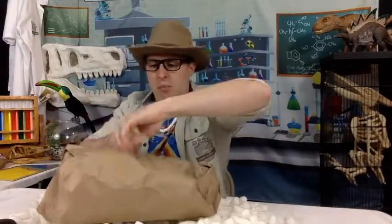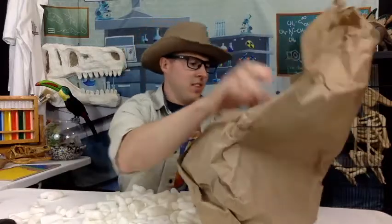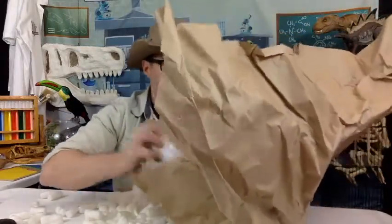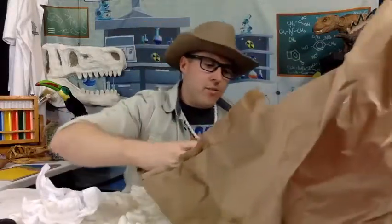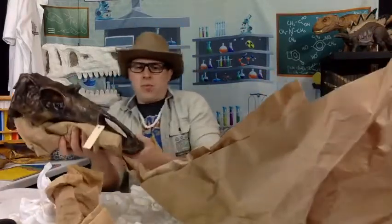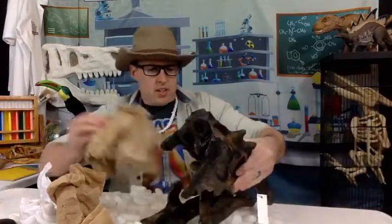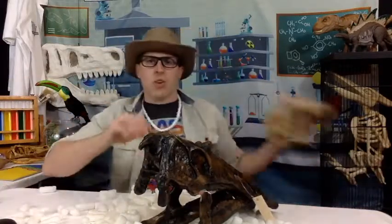Let's go ahead and open up this. Let's see if it's what we ordered. Oh, sorry, I didn't want to block the camera there. And it is indeed. Just paper out of here. It's a little different. It is in two pieces, so that's nice and accurate. It's not molded together in one piece.